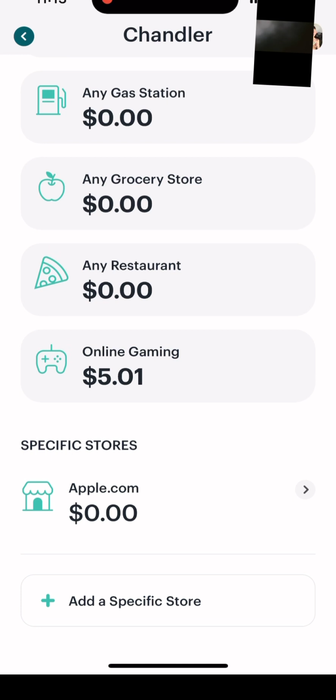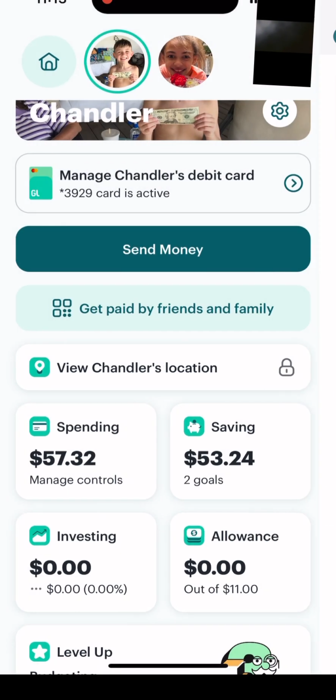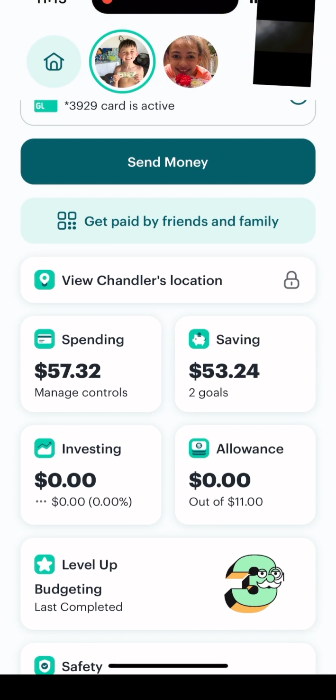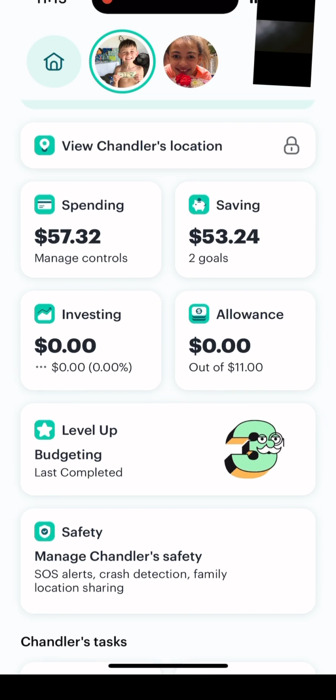Greenlight does send you notifications every time they spend money. Anytime something's happening with their card, or something's trying to take money out of it, I can totally shut them down. I can reject it. There's not much that he can do without me. There's several things. I can check his location right off the app.